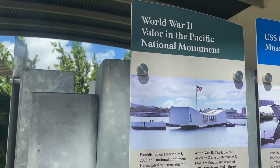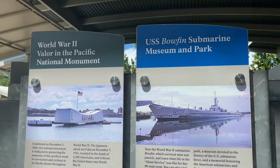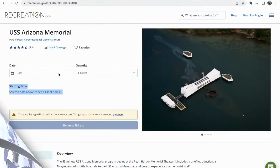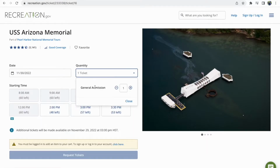There's lots of things that you can do here, and this is one of the ways you can reserve, especially if you want to see the USS Arizona Memorial. It will only cost you $1 to reserve. You go to the recreation.gov website and reserve the date and the time. You can reserve up to 7 tickets with one account. Make sure that before you do this you have a recreation.gov account made already.